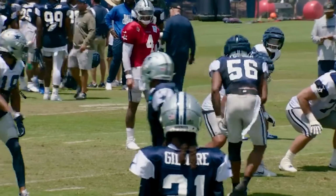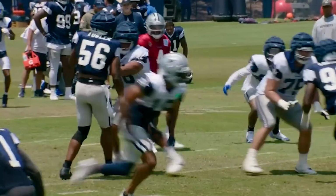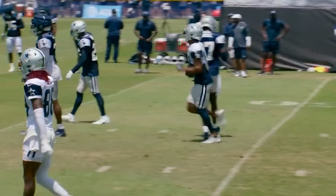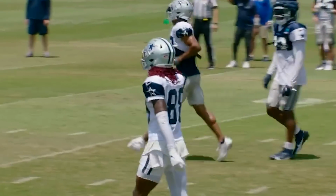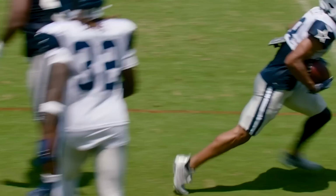To add to the wide receiver room, I did see a couple of nice plays from Jalen Tolbert. Definitely more than we saw from him in 2022. So right now, it looks like he could be the favorite for that wide receiver 4 spot. Like I said in my last video, I want to see more from Jalen Tolbert. I want to see this on a consistent basis into the preseason and as training camp continues. But so far, he looks like a better player than we saw last year.